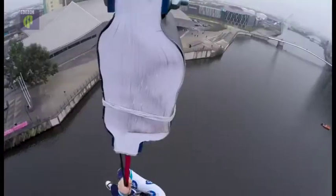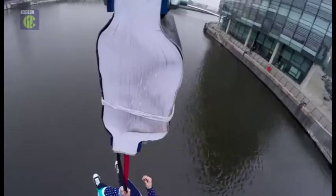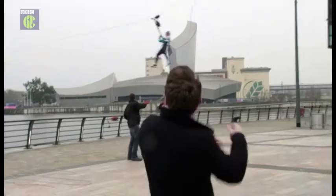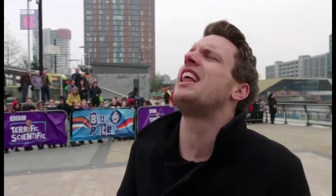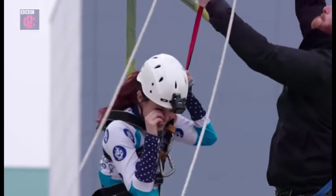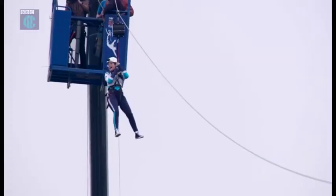Just the friction between those pages. I cannot believe that worked. How was it, Linz? I'm crying! Get me off, get me off. It worked. Mate, that was amazing.